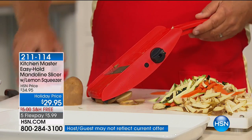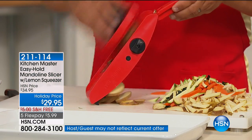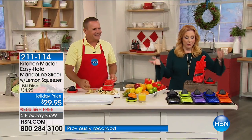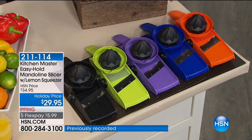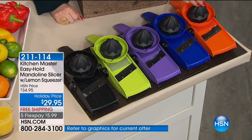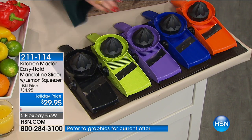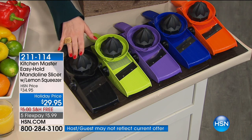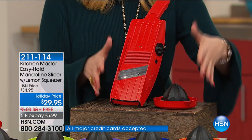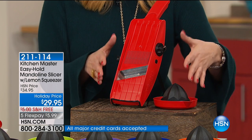I'm going to jump in and show you the color choices really fast, because the most popular, which is, of course, the one that John's using, is red. And I own it in the blue because, honestly, red was sold out and my kitchen's in red. So we have it in orange. We have it in blue. This is what I own. We have it in purple, green, black, and then here is red. Red is the most limited, the most popular. 10,000 of these have been spoken for over the holiday season.